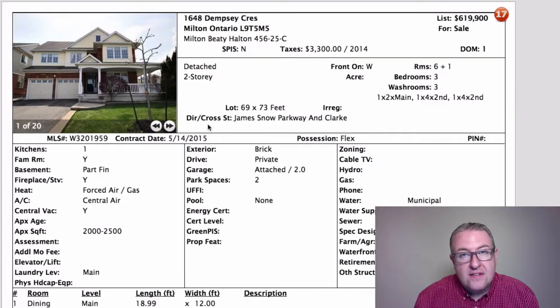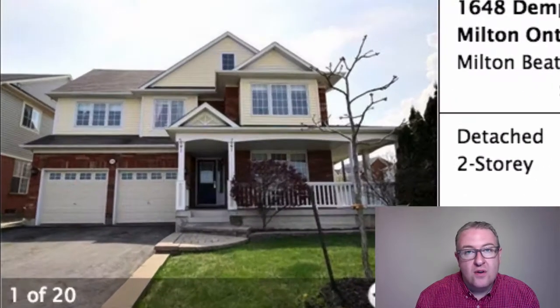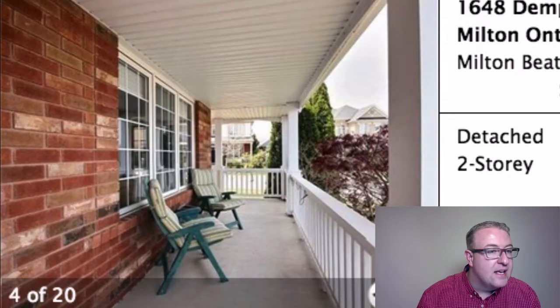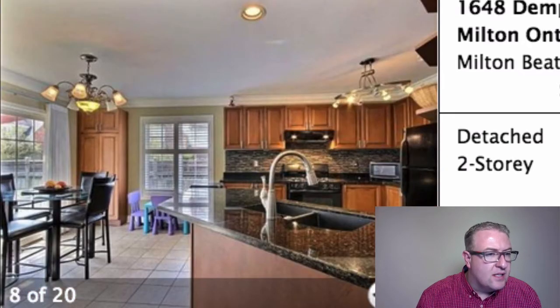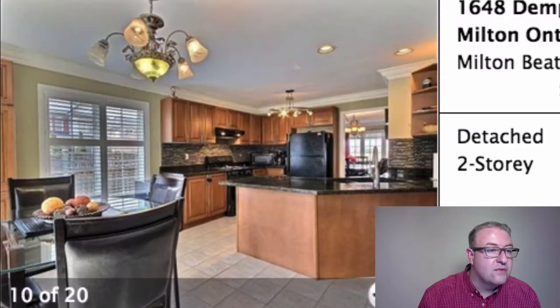In this phase at Dempsey, Mattamy didn't really build a lot of smaller double car garages. Most of them are 23, 25, 3,000 square feet. This one's just over 2,000 square feet. It's a 3-bedroom, and it's a corner Carrington, which I don't think I've ever seen before. We just sold this model with nice finishes. We didn't have the granite or anything like that. We sold right around the 620 range a few months ago.